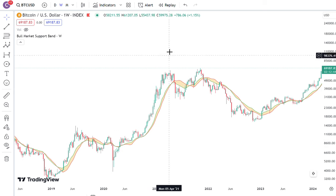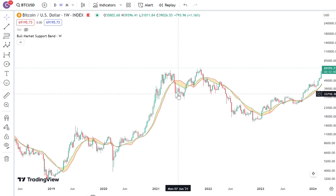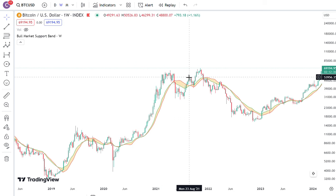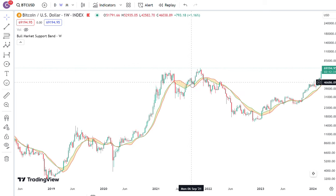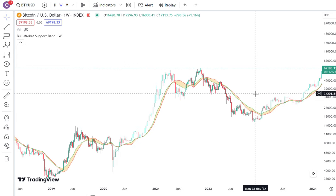because nobody knows how far this is going to go up. But when it goes down, you know that it goes down. You know that there's already a lot of technical damage done. Even if it bounces up again, it may not bounce up that high, and it would be a very good exit strategy right at the back test of this bull market support band.